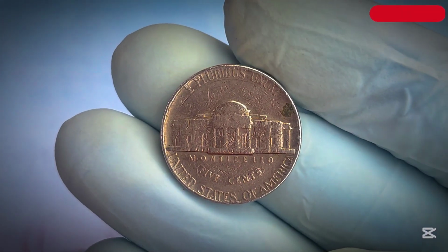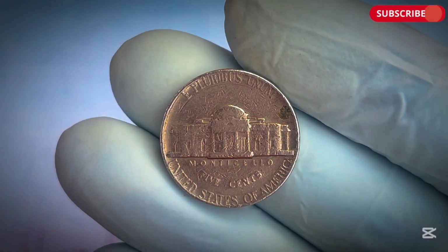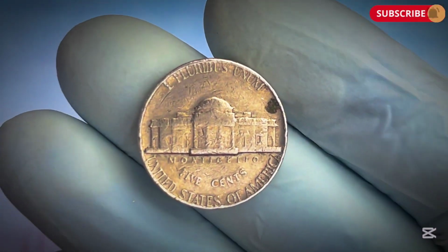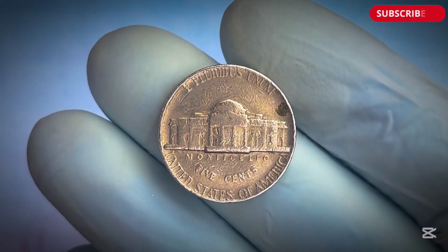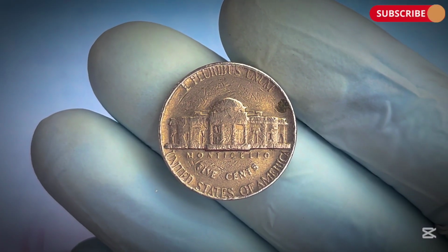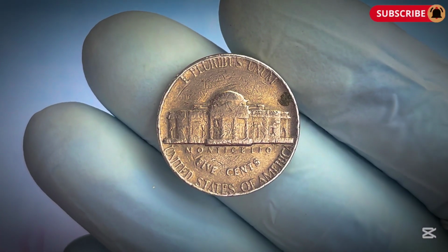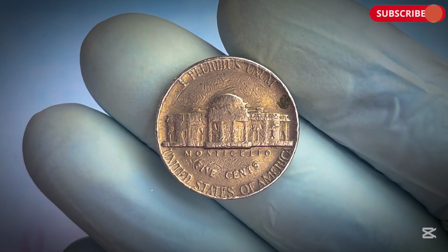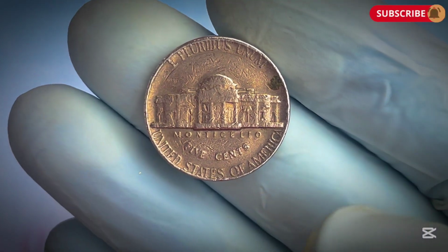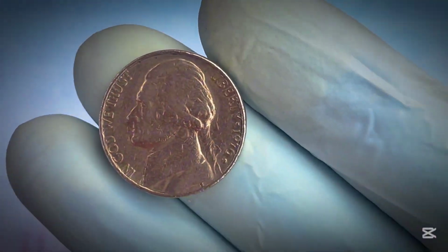Mint. A small batch of 1976 nickels was struck with a proof die on regular planchets, creating what numismatists call improperly struck proof errors. These weren't meant for circulation, they were accidents. But these accidents found their way into regular coin rolls and pockets across America. The exact number that escaped into circulation remains unknown, adding to their mystique and value. Let's talk about how to identify these rare specimens.